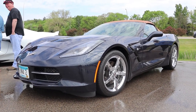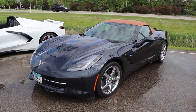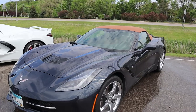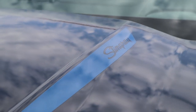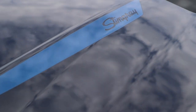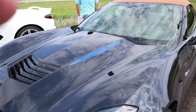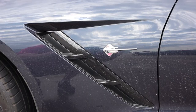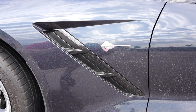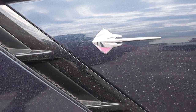Good looking Sting right here with the tan top. Kind of like that. It's different. And if you look kind of closely in the hood here, the blue Stingray logo. I don't know if you guys can see that. And actually, I thought this car was black, but it's really dark navy blue. It's beautiful. The Stingray logo there. Almost looks like a guitar.